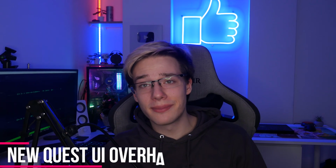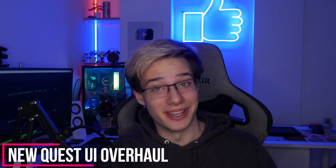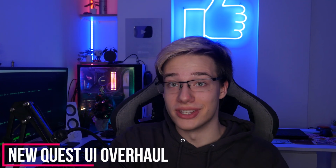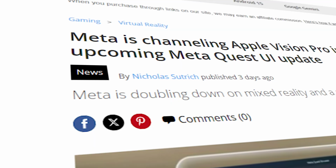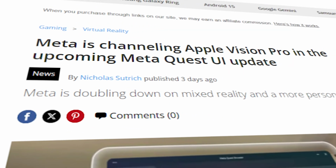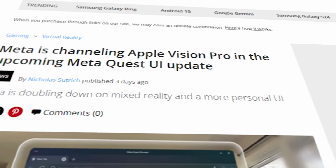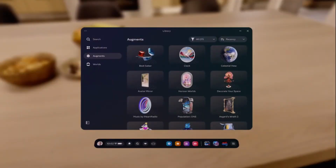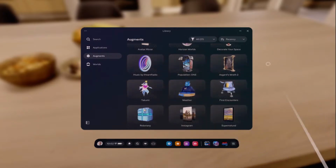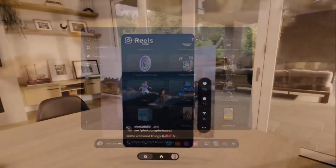First of all, we've got something that thousands of Quest users have been waiting for. And yes, I mean thousands, because it seems every other person complains about Quest's current UI. Well, Meta is apparently channeling the Apple Vision Pro in the upcoming Meta Quest UI update. This is an article by Android Central, and according to it, we can be looking forward to seeing quite a few features that a lot of people, including myself, have been asking for quite some time.